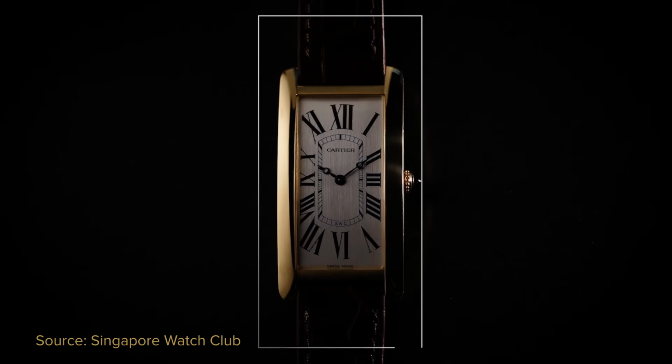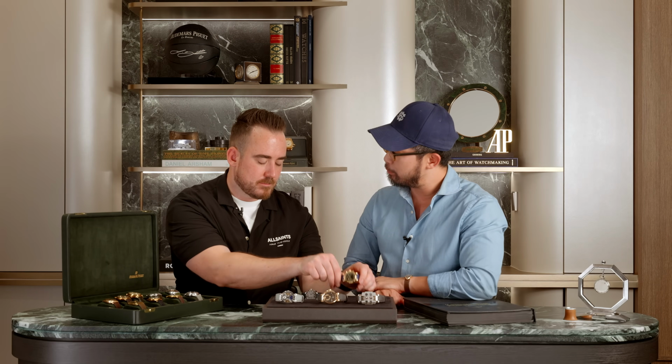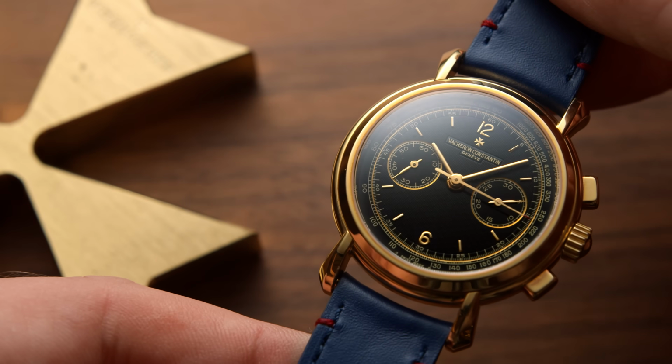And what followed after the Cartier? So this was a project for the 8th anniversary of the Singapore Watch Club. We worked with the oldest manufacturer in the world, which of course is Vacheron.